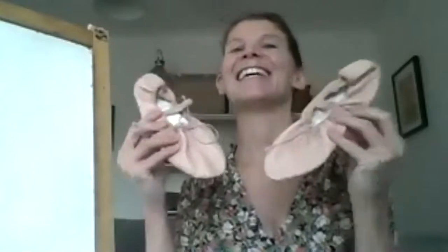What do you think they are? Do you recognise them? Yes, they're a pair of ballet shoes, aren't they? So what group do you think I belong to if I'm holding up a pair of ballet shoes? Yes, that's right, a dance group. These are actually my daughter's, so she loves dancing and she belongs to a dance group. Do any of you belong to a dance class or a dance group? You do? That's amazing. Great fun dancing, isn't it?